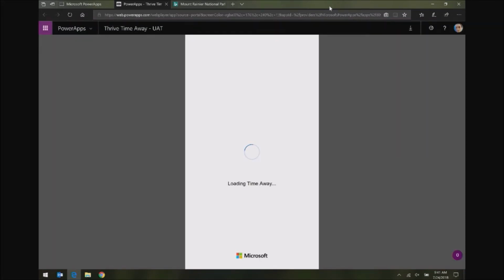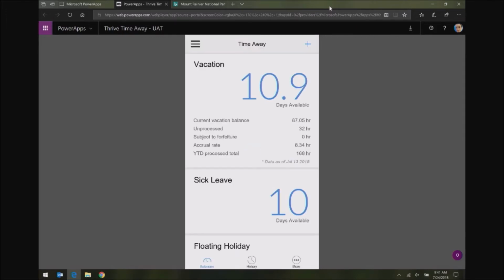Loader screen right here. We're using timers right now to fire off a series of API calls. That's being refactored to use the new concurrent function. So if you're not using concurrent, you should be moving to concurrent. All your API calls will fire in parallel, and your code is much, much cleaner.